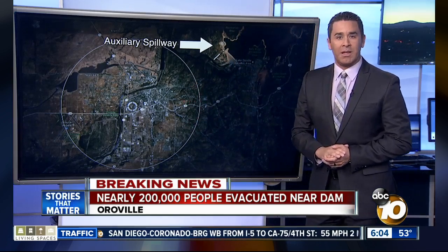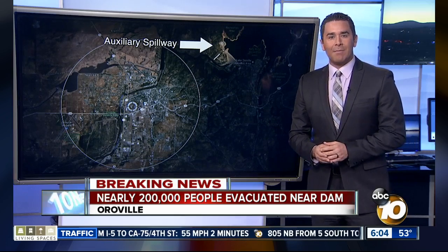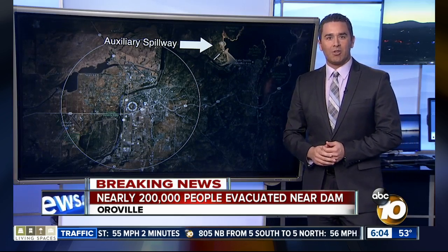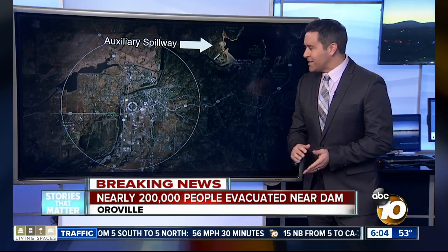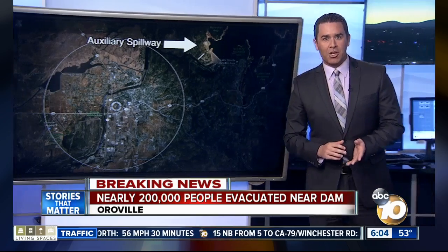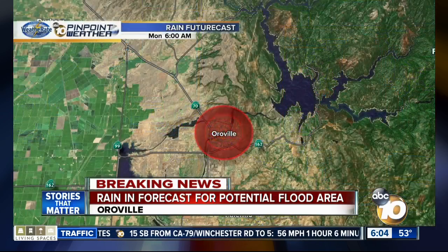And there could also be big impact on our water supply here in San Diego. The dam and lake here, part of an area that pumps about 20% of San Diego's water. So right now a main artery is at risk of being severed here. This could all get worse though, because the weather is not cooperating this week. That's right. You know, we've had a lot of big storms headed our way, and of course in Northern California this week they have a few days without rain.